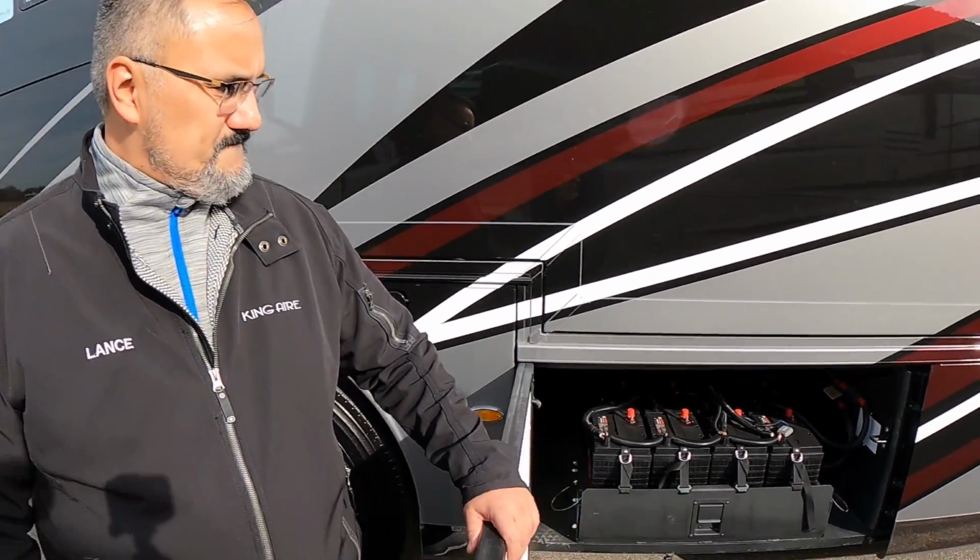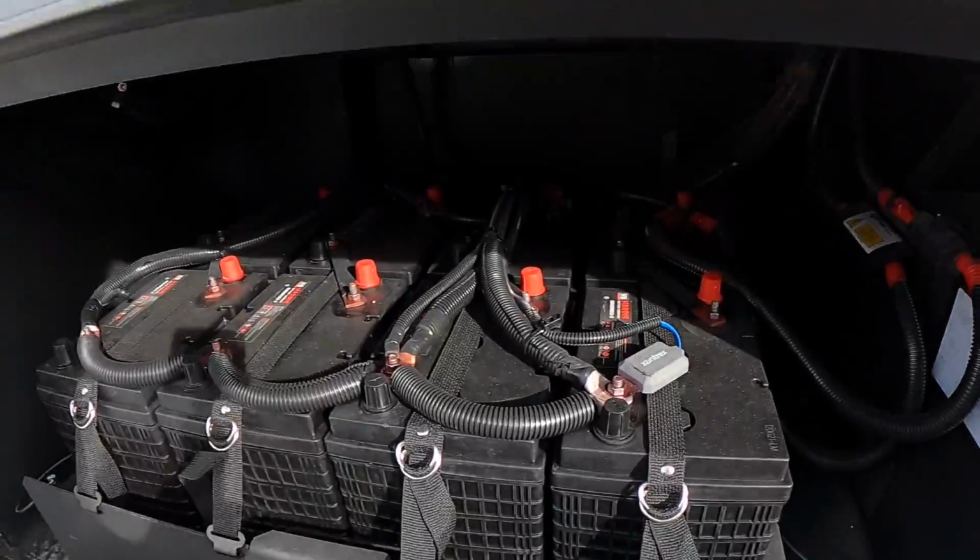What's the fuel tank capacity on this coach? You're gonna be 150 gallon tank. 100, and then fresh water tanks? That's about 105. And then the holding tanks? So you're gonna be 80 for the gray and then 60 for the black. Okay, nice. Yep. Then battery bank, looks like you've got 8 house batteries here.